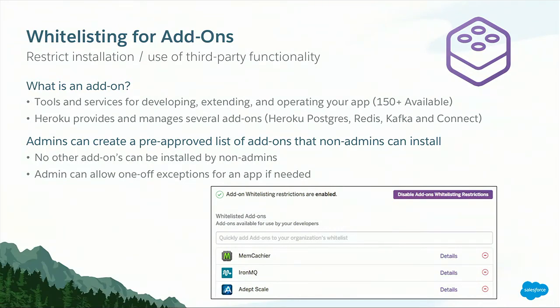Those different add-ons may have different levels of security maturity. For example, if you're building a HIPAA application, not all those add-ons are going to be HIPAA compliant. So your organization may want to go through and only whitelist the add-ons that have gone through your security review or are appropriate for your specific use case. Through the whitelisting for add-ons capability, we give you the ability to restrict which add-ons your developers can utilize in the development of their applications.